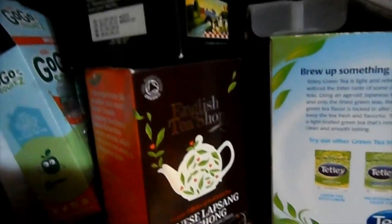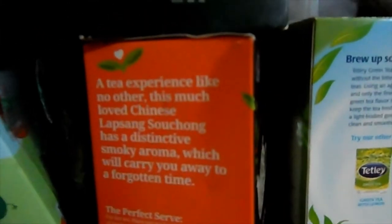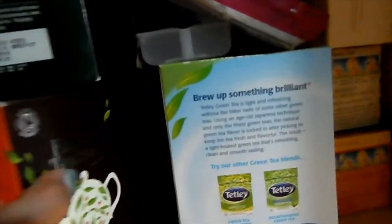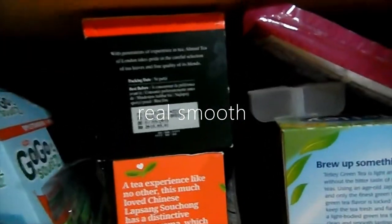Yeah, I've heard of sort of teas with a bit of a smoky flavor. Oh, I want to try that. Sounds nice. Interesting. Look at that distinctive smoky aroma, which will carry you away to a forgotten time. If only it brought me back into the unpleasant present.